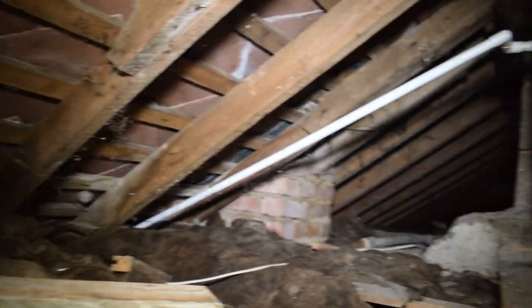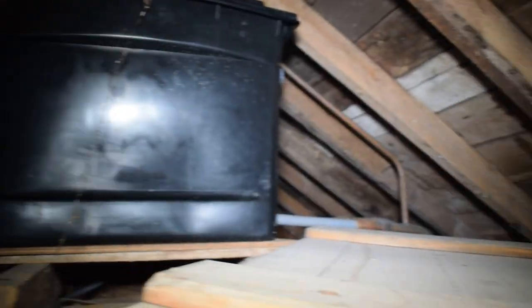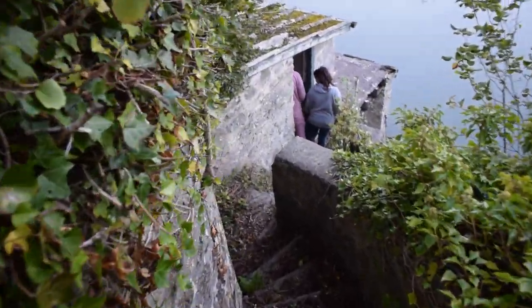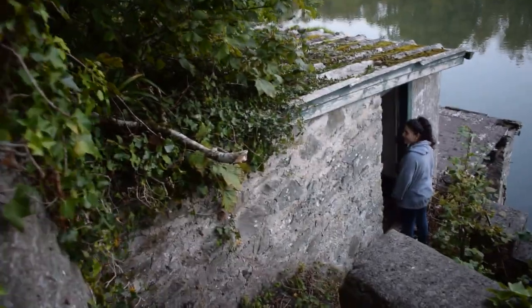Okay, turns out there's not a lot up here. Just water tanks. And electrics. So we go on the steps. Gotta be careful, unless you fall in the water down here.